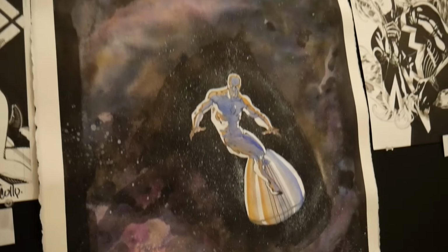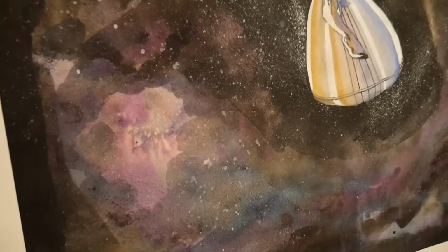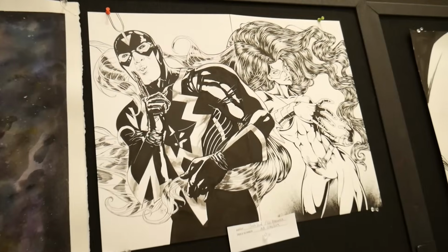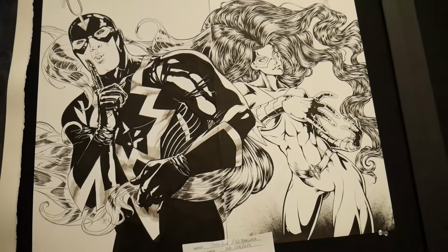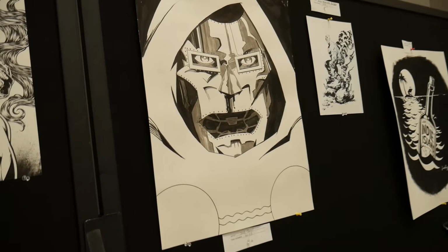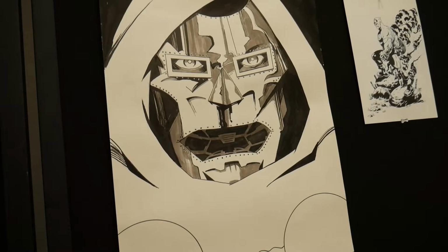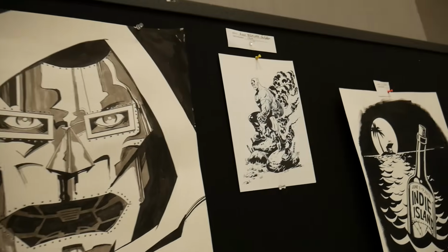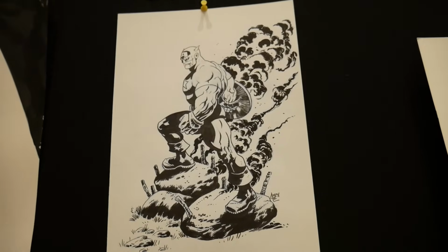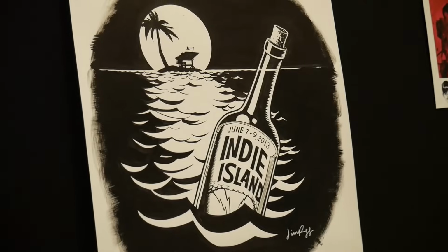So, wow, look how big that Silver Surfer is. We got Black Bolt and Medusa. Looks like we got a double splash page here. We got Dr. Doom. That thing's pretty cool too. Sandy Gerald and Dr. Doom. Awesome looking Captain America. Andy Bellinger, Captain America. Jim Rugg with the Indie Island.